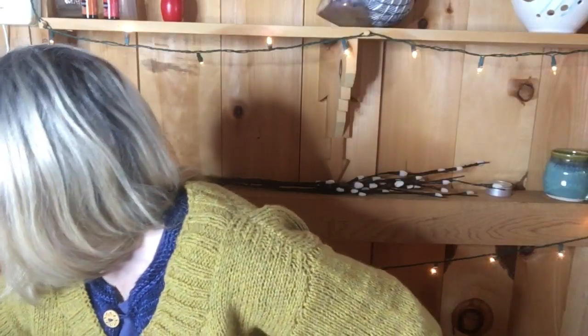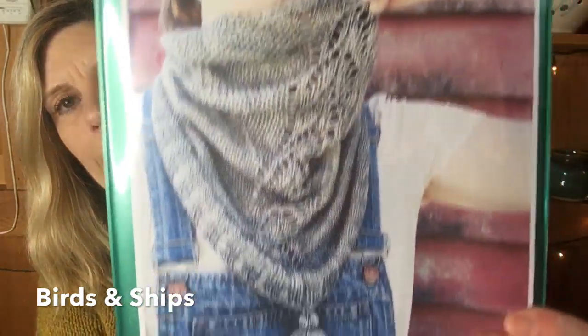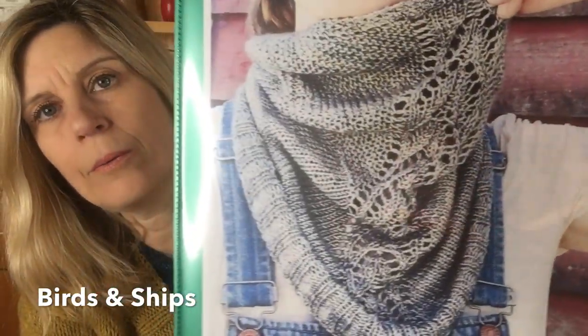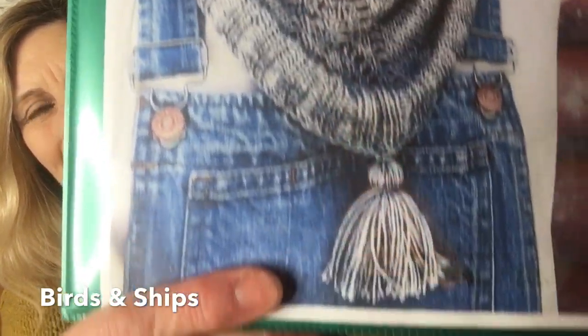And then I am going to be making Birds and Ships by Caitlin Hunter of Boylan Knitworks. Here's a picture of it. It's a really pretty bandana style cowl with a nice lace. Hopefully you can see that without the glare. And a cute little tassel. I decided on a Caitlin Hunter pattern because, oh, here's a really good kind of sketch of it too. Gives you a better idea of the length.